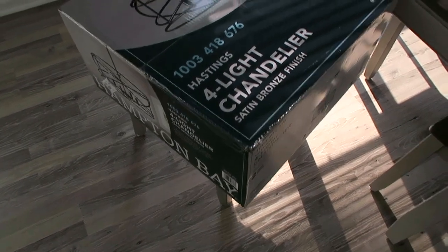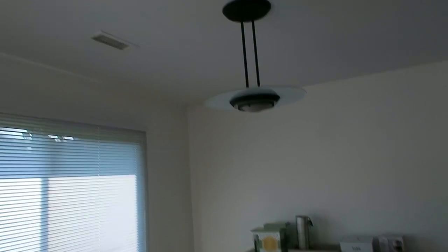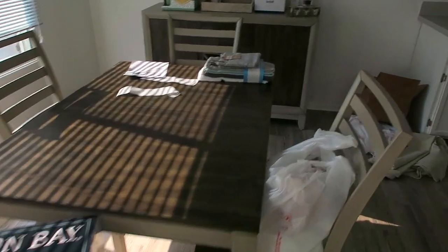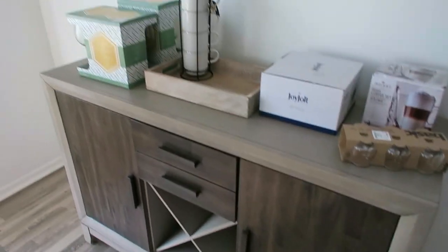I am stopping by before work just to do a quick check-in, but we brought in a handful of rugs and furniture, so I figured I would show you guys really quick. Here is the new chandelier that is going to be going up here. As you saw the other day, or in another vlog, I got my dining room set, so far I've just been putting some stuff on it. These are some coffee things, wine, beer mugs, shots, whatever. I will organize this later this weekend.